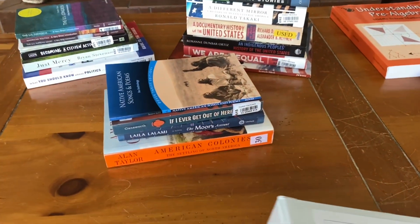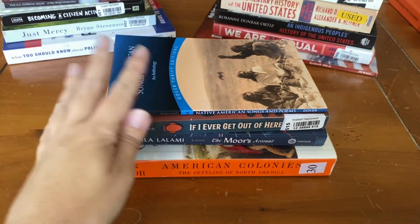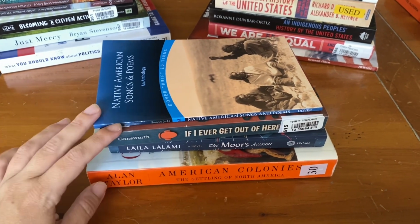So I'm going to show you the books that I have. These are the first readers to get us through the first month of the curriculum.